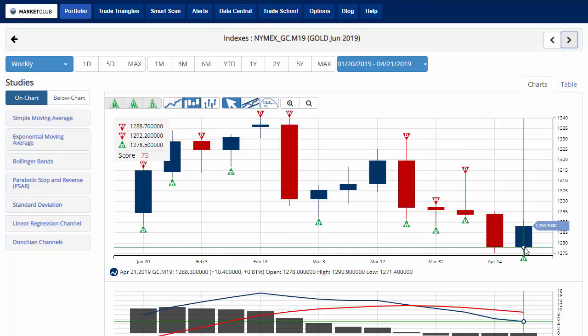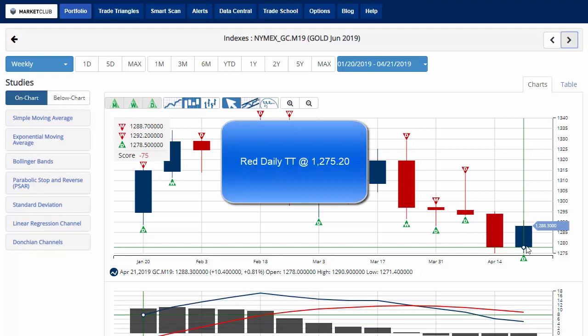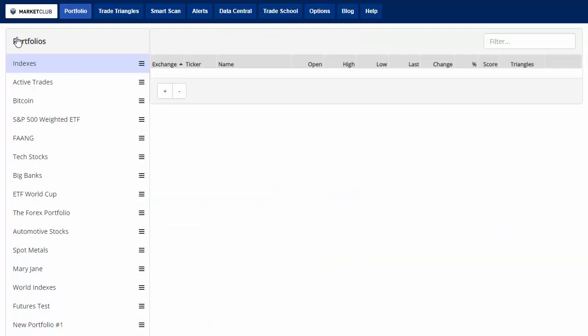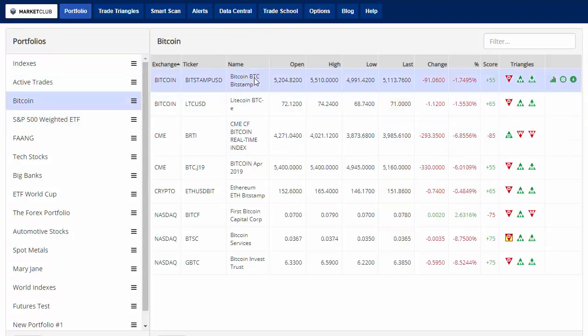On the other hand, gold is up almost 1%, about 0.8% on the week, with a new green daily trade triangle trading at 1,288.30. However, it's probably just a short-term blip, whereas overall the long-term trend is still in play with a red monthly and red weekly trade triangle. Key level to watch should be 1,275.20. A move below that level would issue a red daily trade triangle, indicating a move back to a short position for gold.